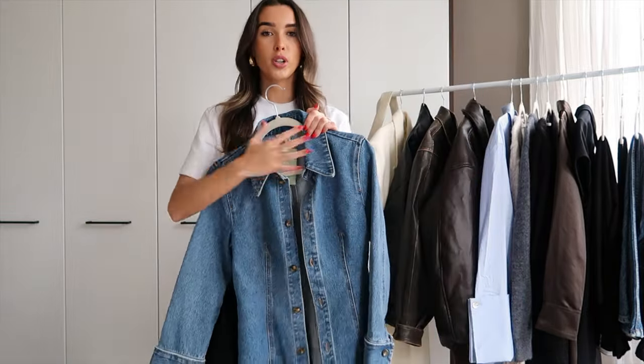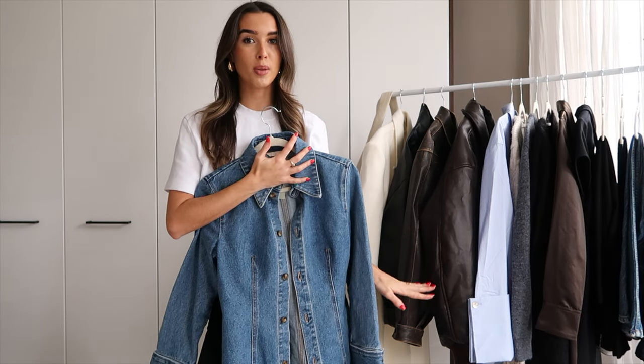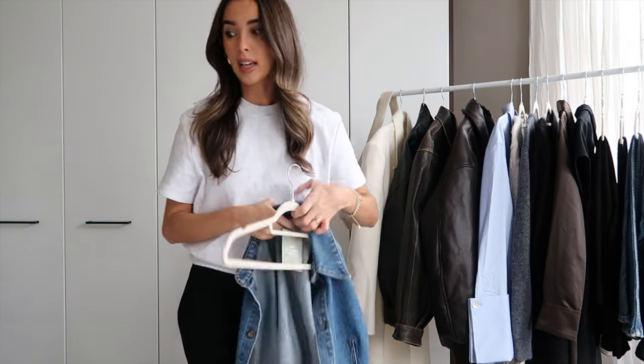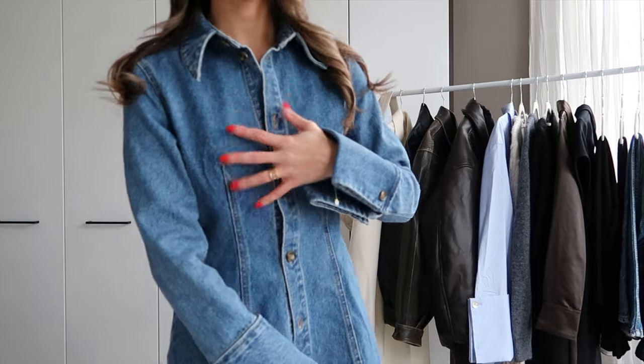If you have followed me for a while, you know my slight obsession with cuffs. And we have another piece in here, also from H&M, with an insane cuff. I saw this on the model and I was like, I need that in my life. We wouldn't wear it with this bottom half, but just to give you an idea of how it looks on.